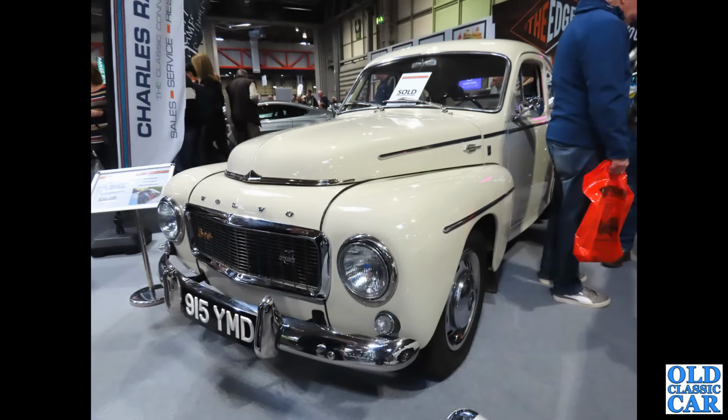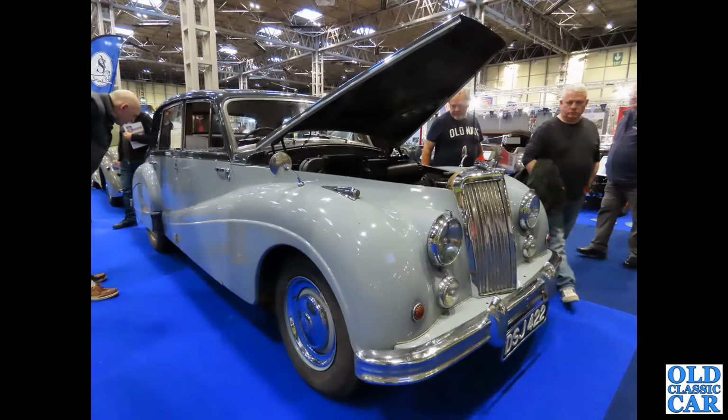And this takes me back. I've had a couple of Volvo PVs. This one had sold, probably the day before I went. And this is a Volvo PV544 with the B18 1800cc engine under the bonnet. Could be twin carburettors as well, which probably goes quite well and very popular in historic rallying.